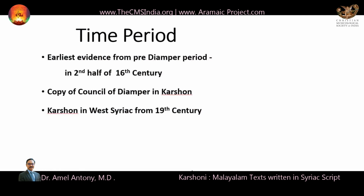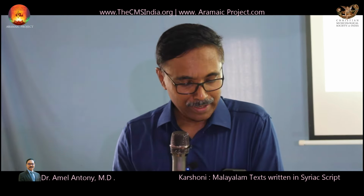And what is the time period when this was initiated? As of now, we are not very sure about the exact origin of Karshon in Kerala. But from the records, it is very clear that this dates to the pre-Diamper period. That means we are talking about the second half of the 16th century. There are enough documentary evidences to prove that Karshon was very much prevalent in Kerala in the pre-Diamper period. So from the second half of the 16th century to around the 19th century, Karshon held its sway, and the decline of Karshon, we'll come to it later.